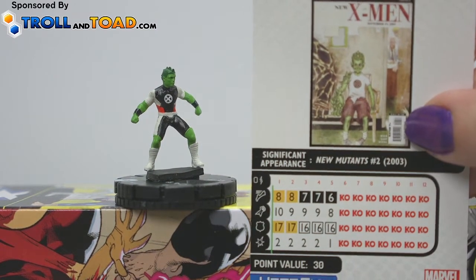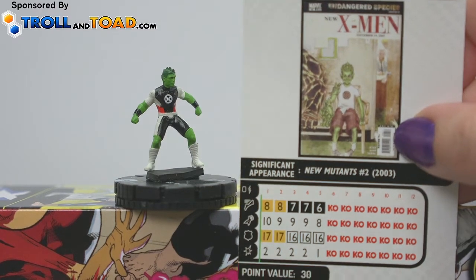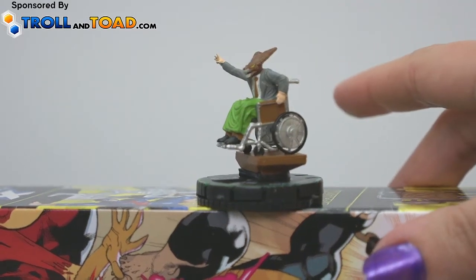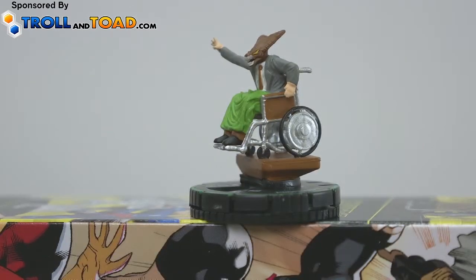Front and the back. He's got some great comic book art there. And the one I'm the most excited about, of course, is Professor X. He is a prime. Let's zoom in and get a nice spin shot of him.